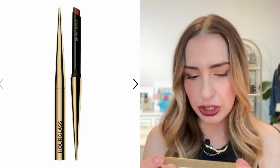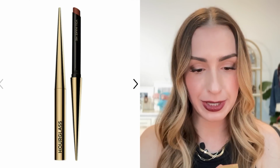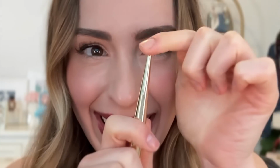Ooh, these I've always been curious about. These are the Confession Ultra Slim High Intensity Refillable Lipsticks. And this one is called When I Was. These have a very interesting packaging. Like they're very slim and pointy. I don't know. They're refillable as well. These are kind of cool.